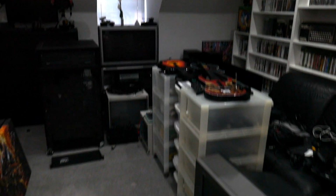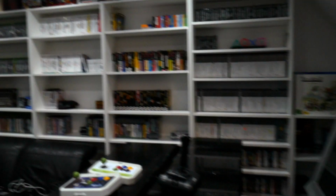Right, well there's a lot of work done, as you can see. Games Room 2 is absolutely jam-packed full of junk now. Awesome gaming kit, whichever way you want to look at it. So there's TVs, units. If you look in the other room now, it's still dark and dingy.